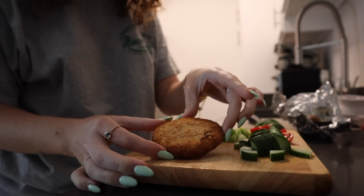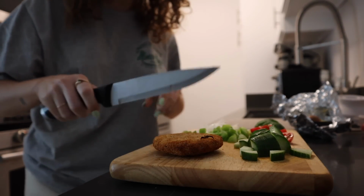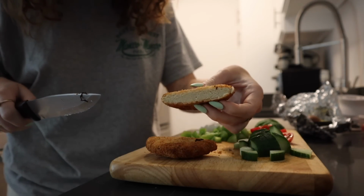Okay, I have my patty out here now. It's looking really good, nice and crispy. I'm gonna cut into it, and I just do slices. Oh, look at that.